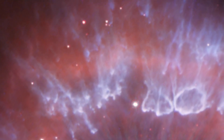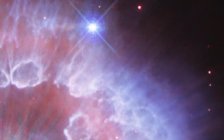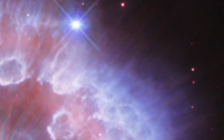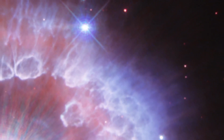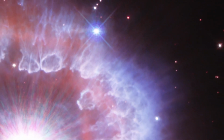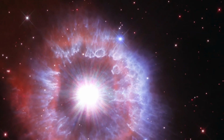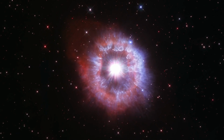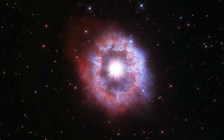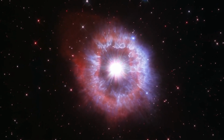Blue features, shaped like tadpoles and bubbles, are dust clumps shaped by the stellar wind and illuminated by the star's reflected light. This incredible image from the Hubble Space Telescope shows how even one star can be incredibly beautiful and powerful as it impacts its surrounding environment. Since Hubble orbits above the Earth's atmosphere, it can give us a clear, detailed view of this kind of awe-inspiring beauty and activity in the universe.